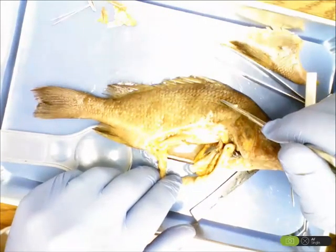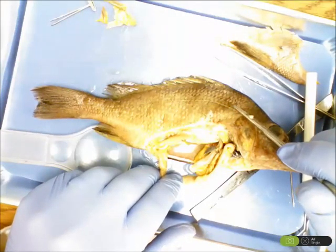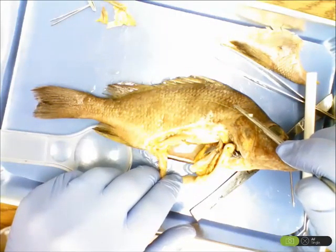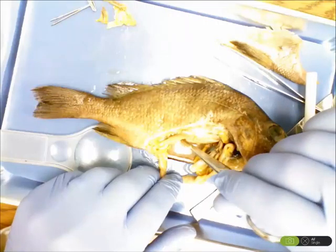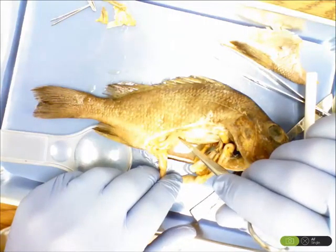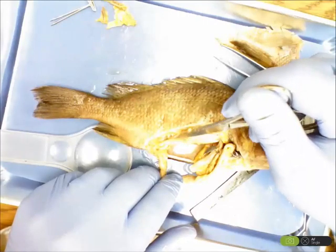So again, the gonads for females would produce eggs. And for males, it would produce milt, which contains the sperm. Some of your fish you may end up finding actually have egg masses inside of the ovaries.